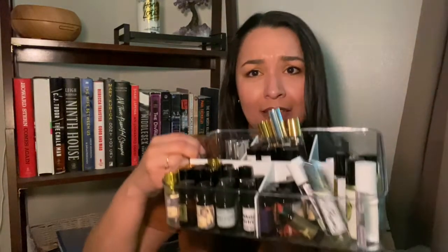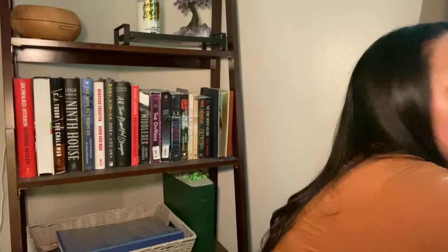And let me know if you guys want me to do more mainstream stuff, or more indie stuff. I have a lot of indies. These are just some that I have. Sorry, they fell. But these are just some of my indies. These are kind of my fall type of scents. And I have way more samples, and a lot more mainstream perfumes too, more on the affordable side, more on the designer side of things.